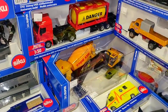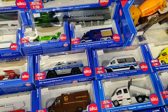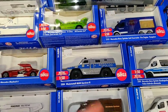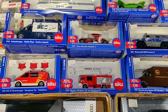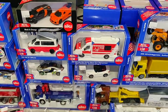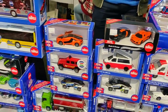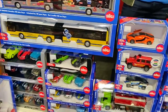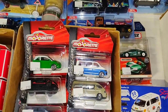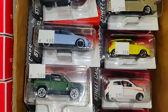That is a nice set over there in the corner. The excavator and a cement truck. Haven't seen this one. This is a newbie from Siku. Viking models over here. Cars. This one is interesting. Still having this one in my collection. Streetcar.